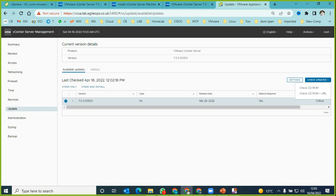So at the moment we are going to do staging only, and then it will say install after that. So let's do stage only. Let's upgrade this vCenter server.